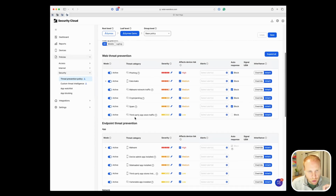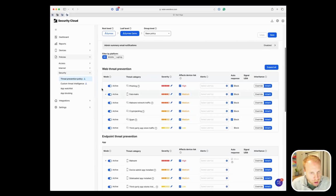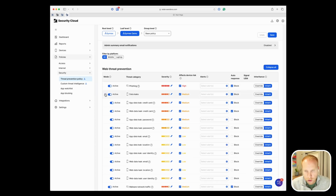So in each of these categories, we're doing something a little bit different. So web-based, pretty self-explanatory. These are all things that, while interacting or using the web, may potentially be an issue. Things like phishing, data leaks. So if I click the disclosure here, as I've done, we can see what we're looking at for data leaks. Things like credit card information, password, email, location data.